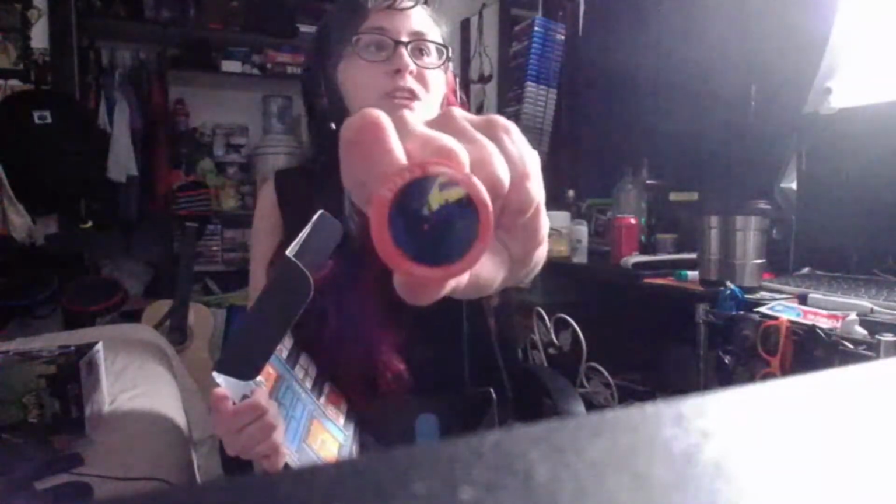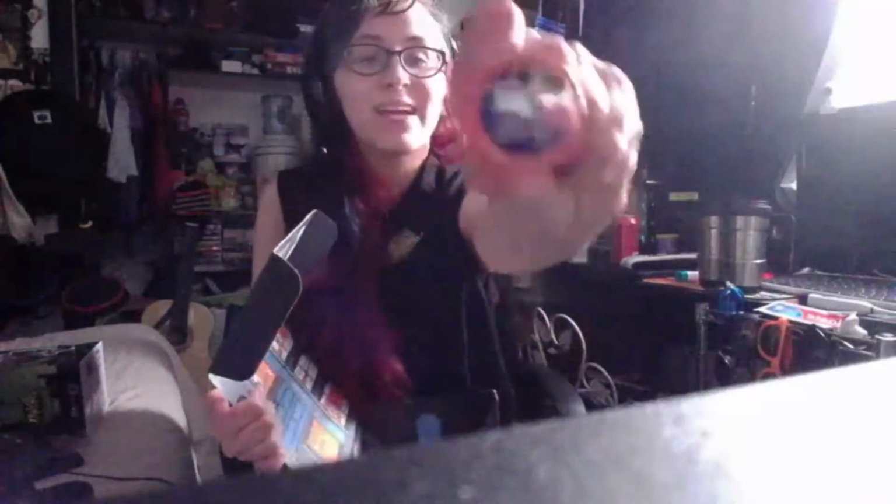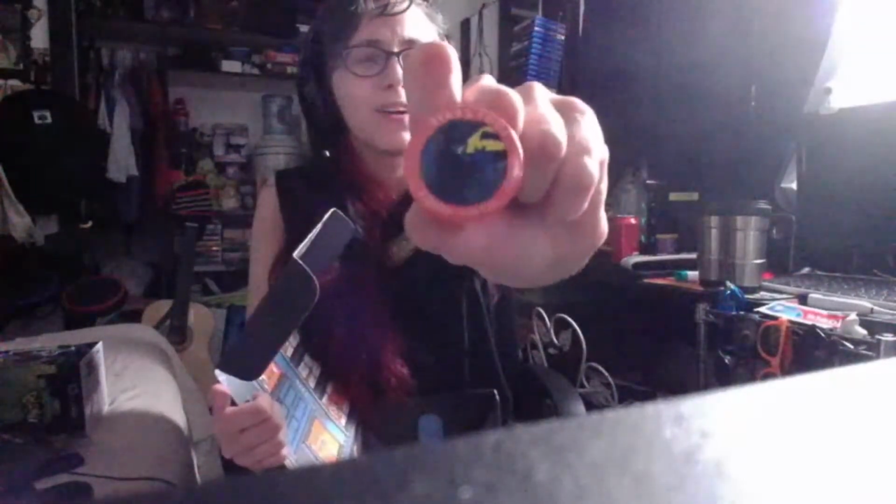So we have here the... Not very far from finishing yet. So this is the Loot Crate pin that we get every single month. It says July 2015 on it, and it says Heroes. And it looks like, yep, that's the bat symbol or whatever it's called. I forgot what it's called. Bat signal. Yeah, that's pretty cool. I like this one. I like it a lot. Batman is awesome. I love Batman so much.